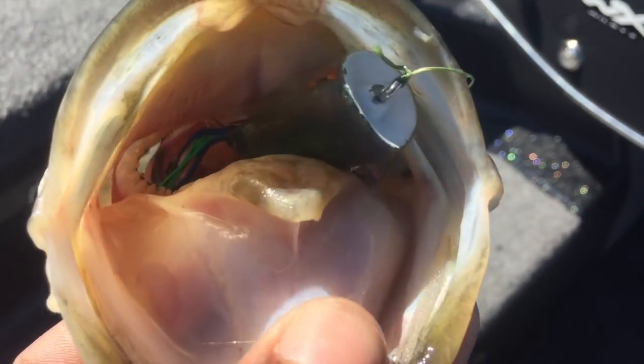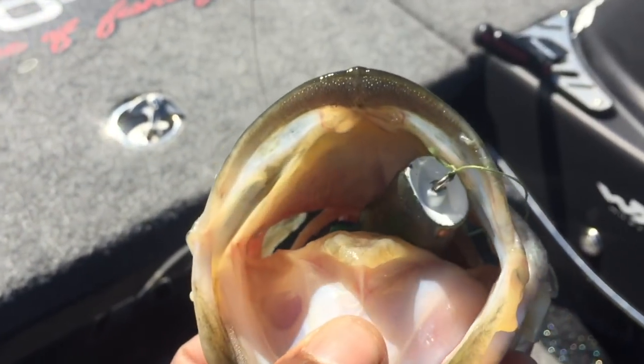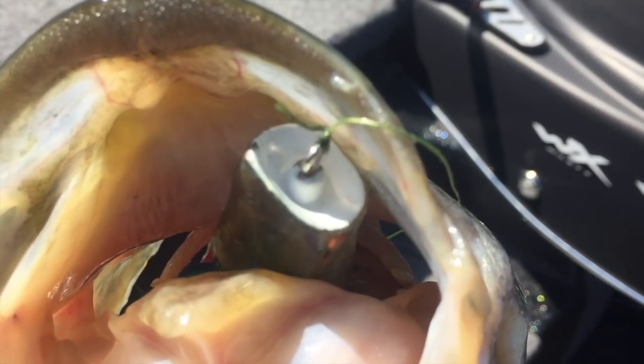Well, that one ate Kermit pretty good, I'd say. That's not a big fish. But the way it choked that frog, I like that a lot.